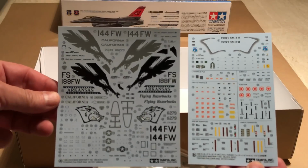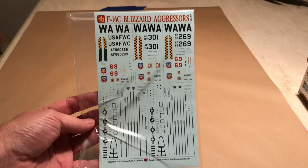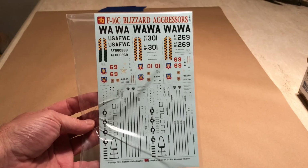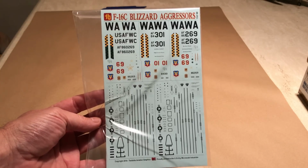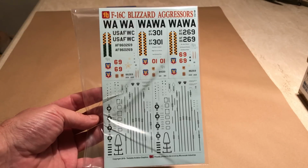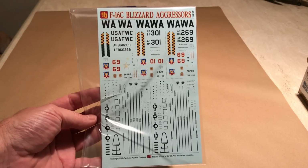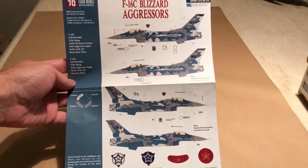There are 2 decal sheets, one for the standard F-16 markings and one for the California and Arkansas Air National Guard units. This will be another out-of-the-box build with no aftermarket parts. However, I have purchased custom decals from 2 Bob's Aviation Graphics. This sheet has markings in particular for tails 841301 and 860269.